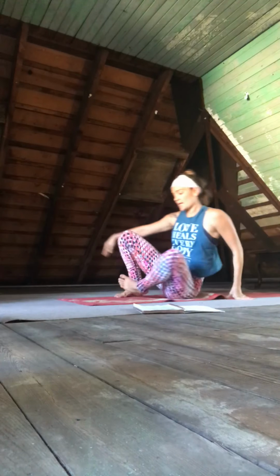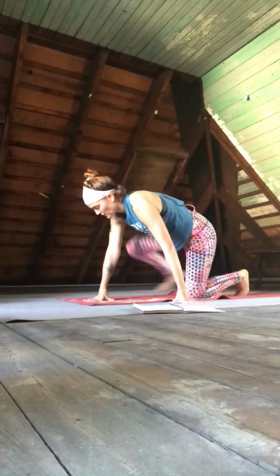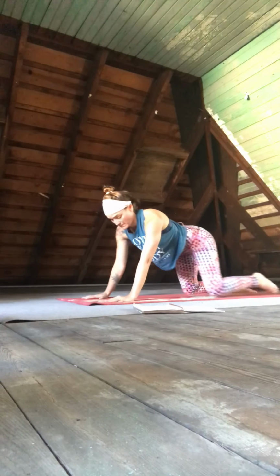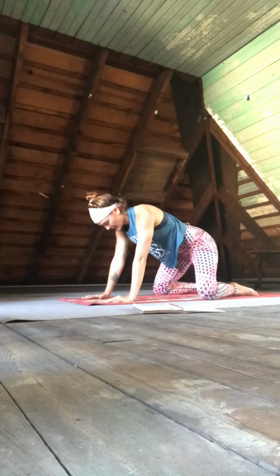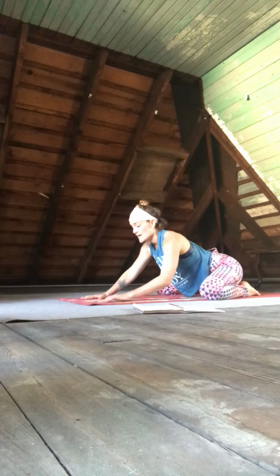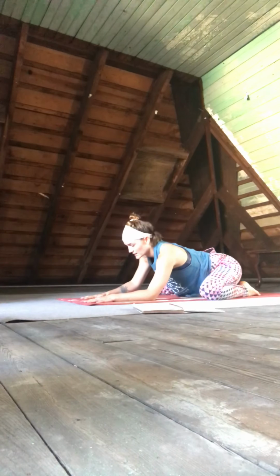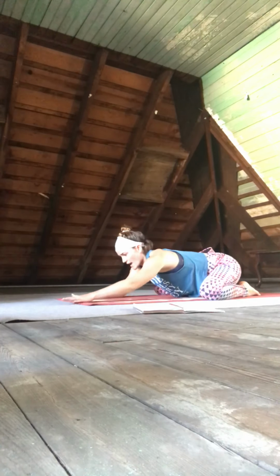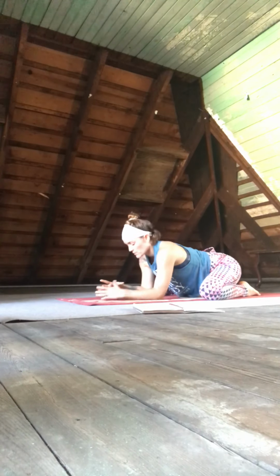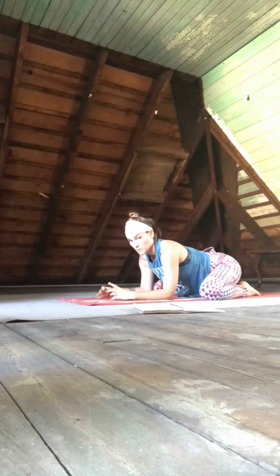With our knees up high, we'll transition into a wide-legged child's pose. Coming onto our mats, hands are toward the front of the mat, knees are toward the sides of your mat. Having a wide-legged knee position here allows our hips to open, and using our hands, gently walking down to our forearms, and then extending our arms. Forehead comes to the mat. You may want to place a block, bolster, or blanket underneath your forehead to create that support.